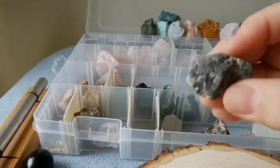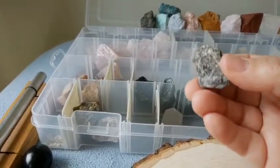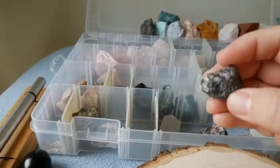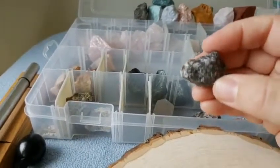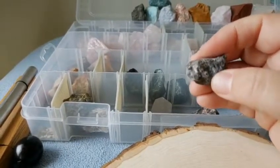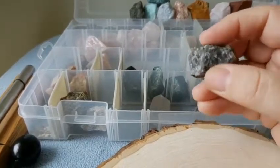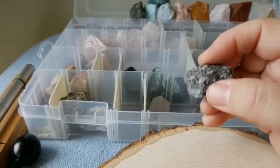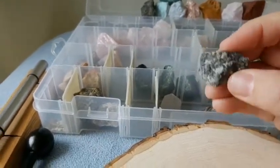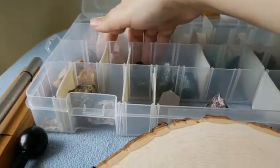Oh, this is Mystic Merlinite. This is another one that you kind of have to wet to see the colors. It's actually purple and black and white, and that's great for working with your crown chakra. And it's a great stone for working with your intuition. If you sleep with it, have it by your bedside or under your pillow, it might help to bring about some vivid dreams as well. And I have a little one of that.